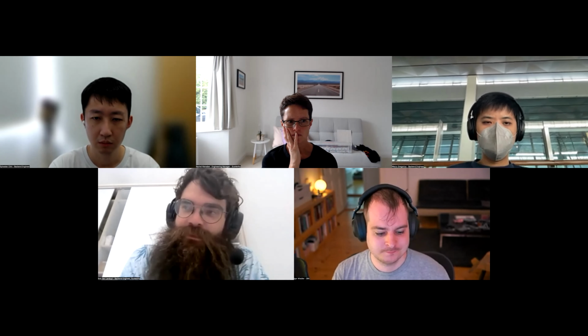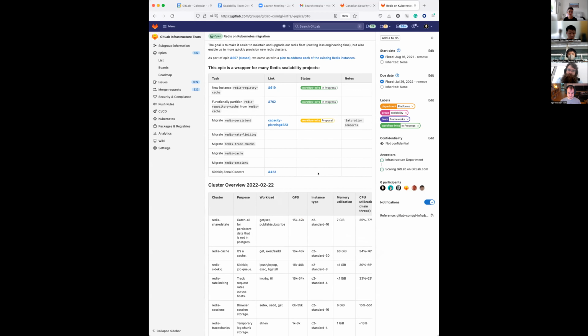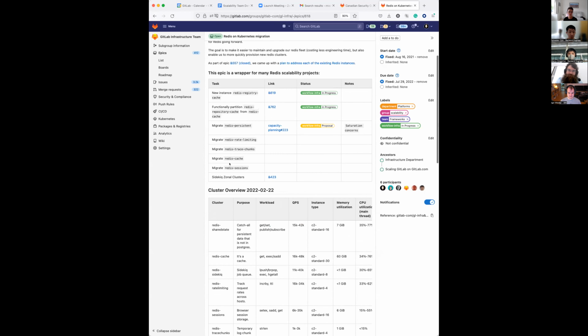Yeah, there's rate limiting would be the next. No, so there's the functional slice. I've got the thing open in front of me here. Let me quickly share the screen with the list. I'm thinking about the Redis instances where we don't care about how persistent the data is. Well, this was the list.